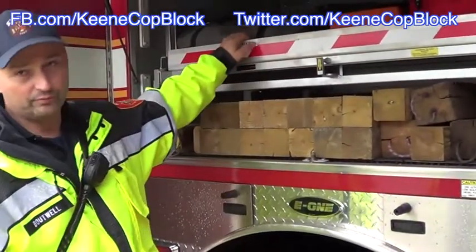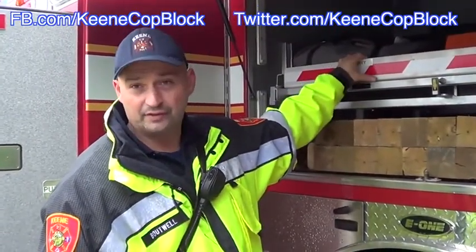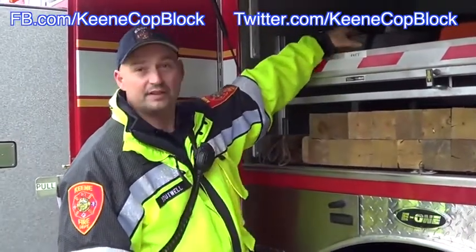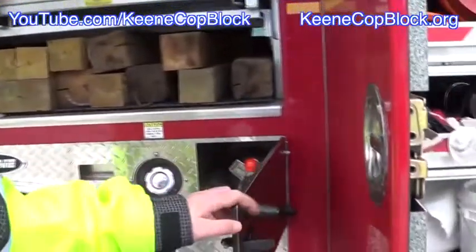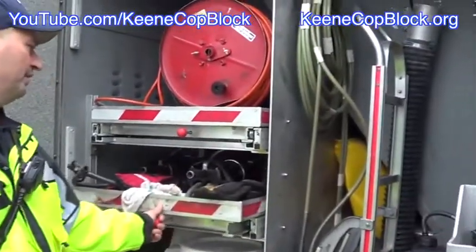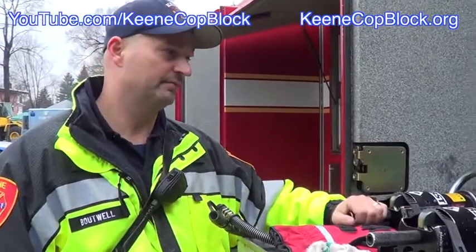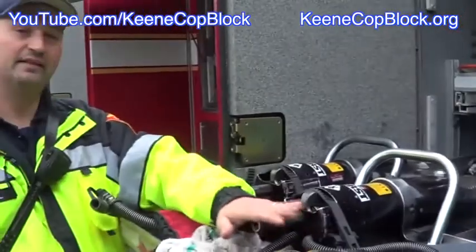We have what's called RIT, rapid intervention team, which means basically if a firefighter goes down in a building, this truck has equipment, another air pack set up, and some rope and stuff like that for us to be able to go in and rescue our own people. Air pack bottles are here. Spare bottles. All our sets of the jaws of life. These are called cutters here. This is like a pair of scissors, but it'll cut through pretty much anything, any types of metals. These are the spreaders or combination tools. This will cut and spread.